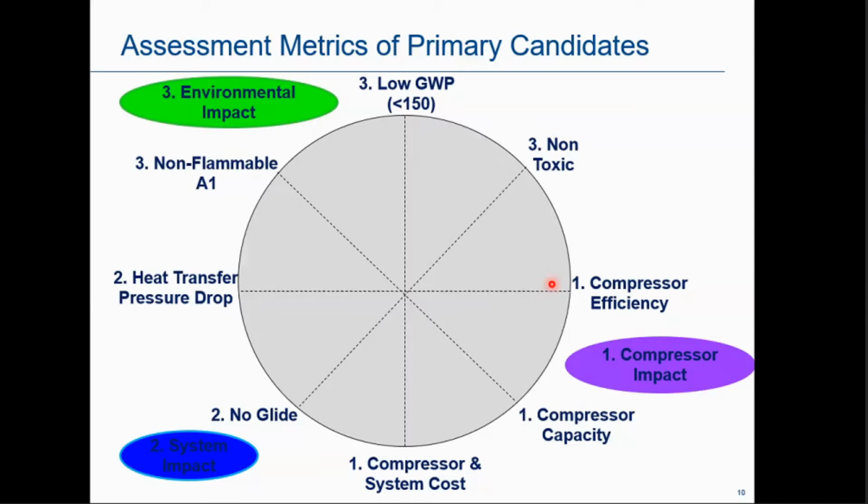All right, so let's see how we find an alternate refrigerant for the 410A. Now this is called the radar chart. Okay, now those who are not familiar with the radar chart, let me explain how we read it. The radar chart is in a circular format, having one center, and all the properties which we want to evaluate are situated on the periphery of this circle, right?